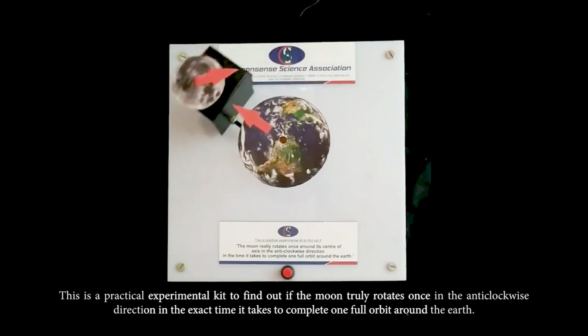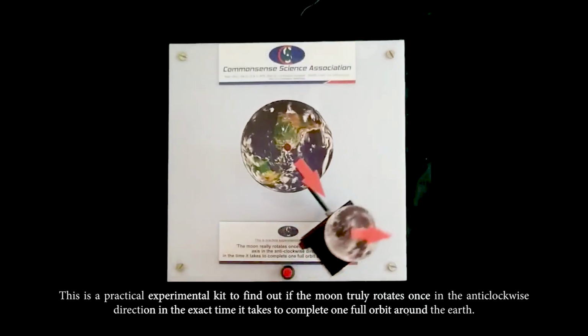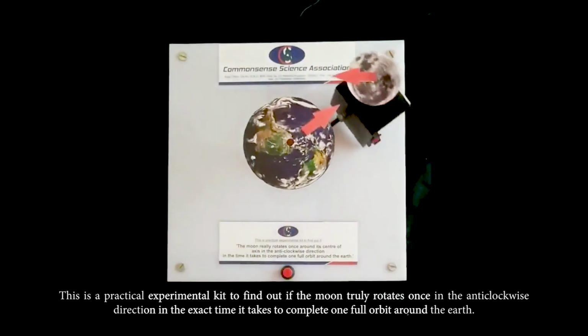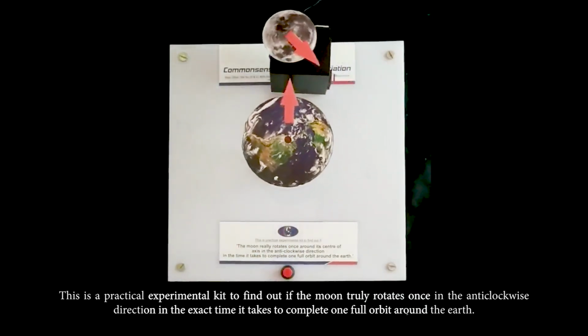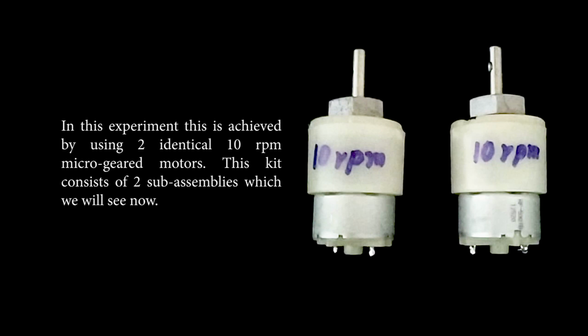This is a practical experimental kit to find out if the moon truly rotates once in the anti-clockwise direction in the exact time it takes to complete one full orbit around the Earth. In this experiment, this is achieved by using two identical 10 RPM micro-geared motors. This kit consists of two sub-assemblies, which we will see now.